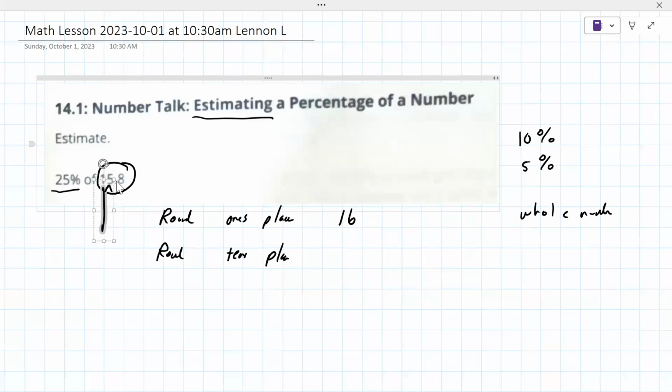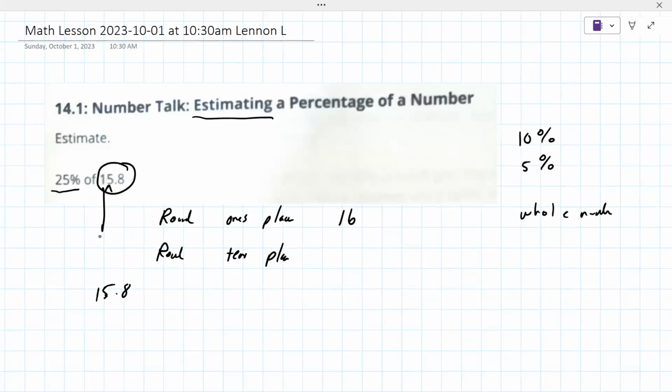Is the 1. So what do you think here? Do you remember how to round that? Sorry, arrow's almost up. 15.8, if we were looking at the tens place, does that 5 cause the 1 to round up or down? Up. Round up to 20.